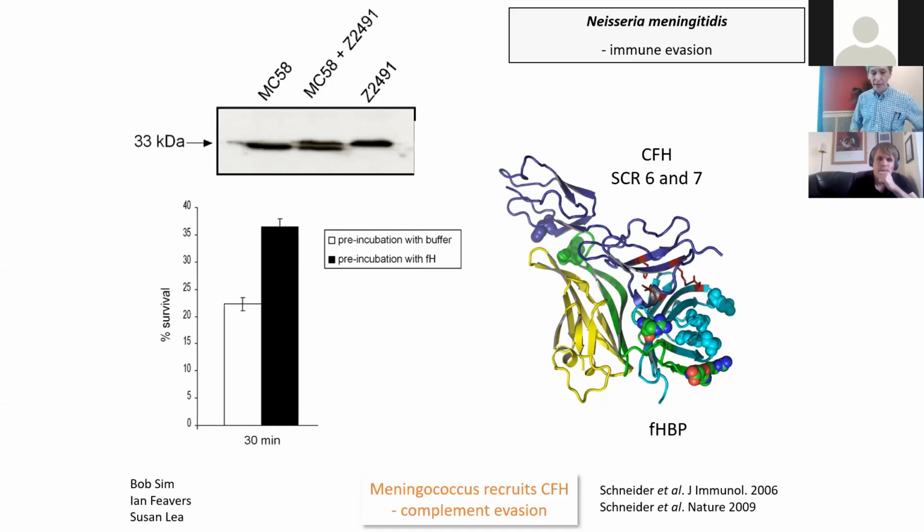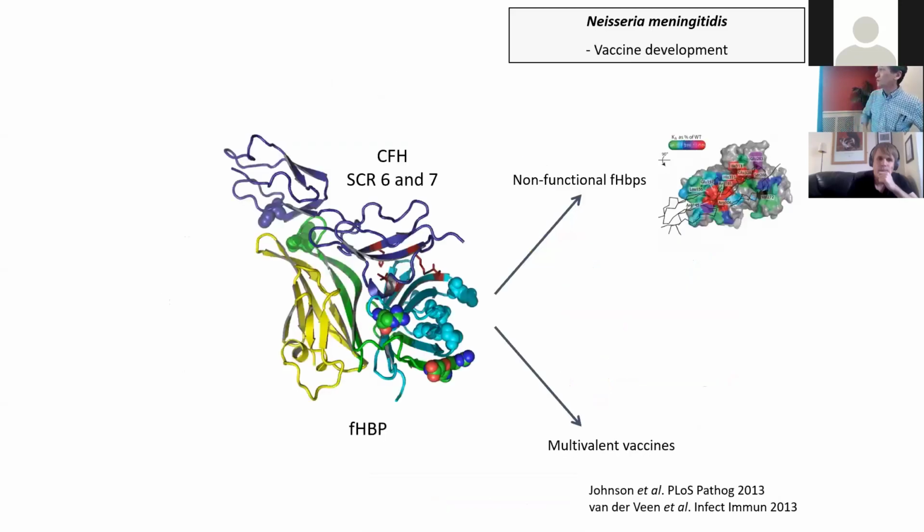So with data in hand and vaccine development really pointing at factor H binding protein, this led us to consider two things. First of all, can we make non-functional factor H binding proteins? Well, to do that, we knew the interface between factor H binding protein and factor H, and so we were able to mutate factor H binding protein in that interface, replacing amino acids with alanines to get rid of the R side groups. And we did this for variant 1, variant 2, variant 3 factor H binding proteins, or B and A subfamilies. And we have a sort of complete catalog of sites marked in red where you mutate the amino acid to an alanine and you get less than 10% binding of factor H.